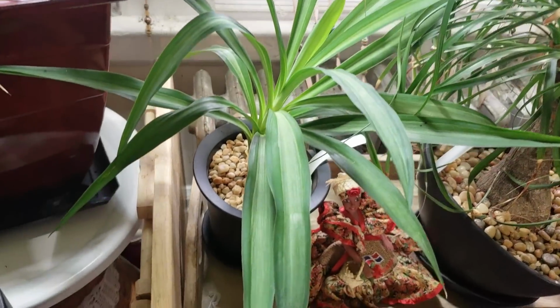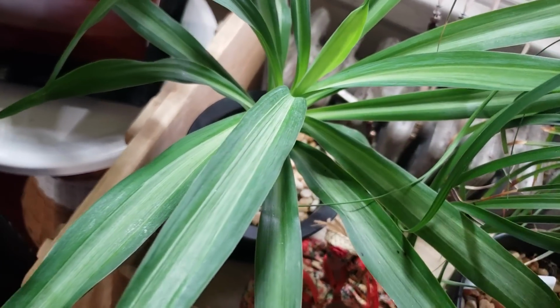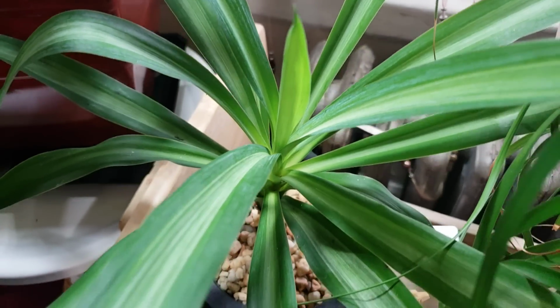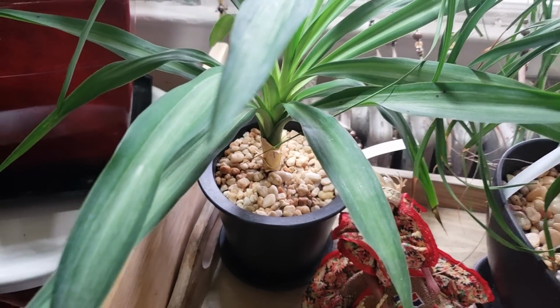There we go. Down here is a yucca plant. Have to be careful with this plant because it is very spiky. So the ends are very pointy and you can actually draw blood from this plant.